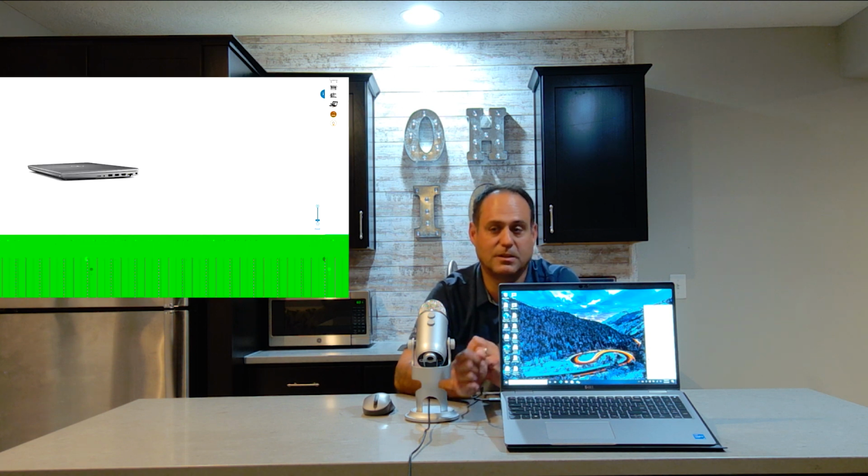It is in that value category, so you don't have to spend a lot of money to get a lot of performance in it. But from a physical characteristics, there's a couple things that I really like. One of them is that it still has an RJ45 jack on the side. And that's huge. You're not seeing that a lot on notebooks. It is thin and light, but it's just thick enough that we can still get an RJ45.